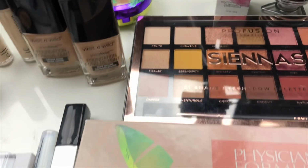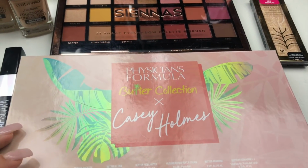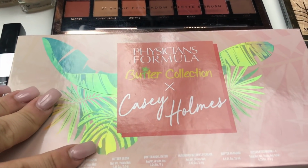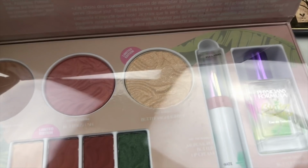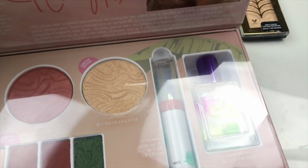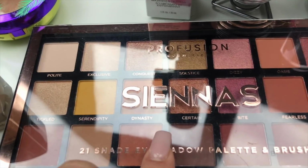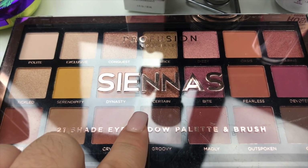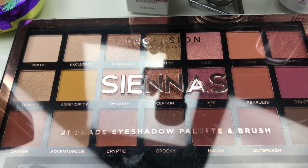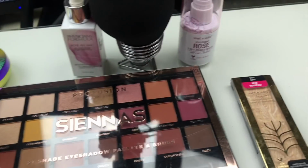We have a butter bronzer in here in the new Casey Holmes Physicians Formula palette. Got some eyeshadows, lipstick, highlighter, blush, bronzer, and also a perfume. Wow, I like that a lot. And I saw this at Target when I was there. It was this Profusion Sienna's palette. Looked pretty good, so it was only $10, so might as well try it.